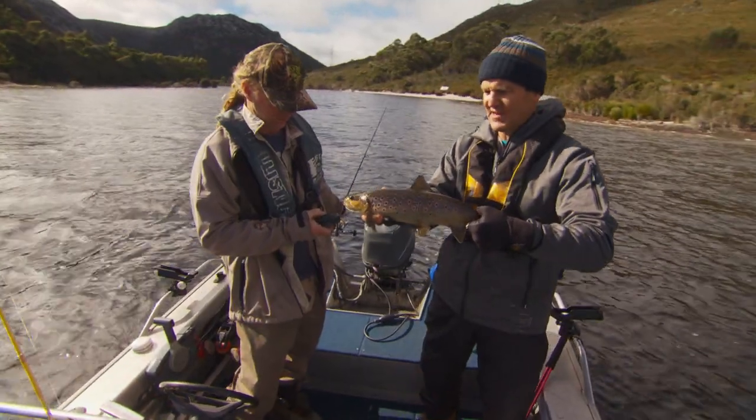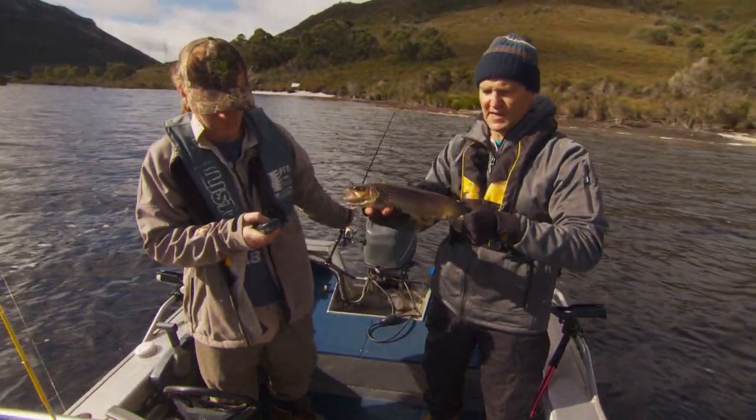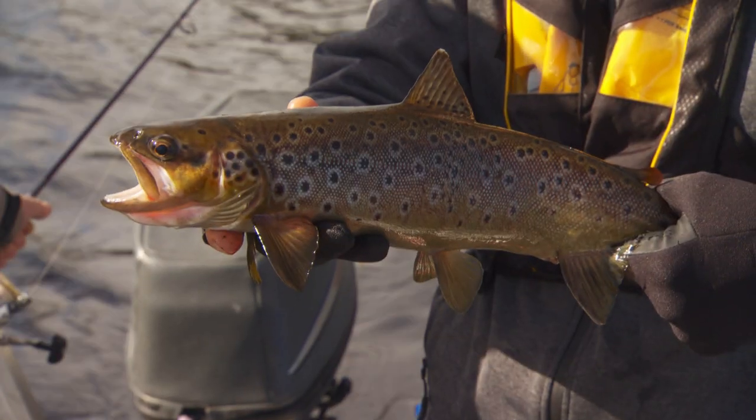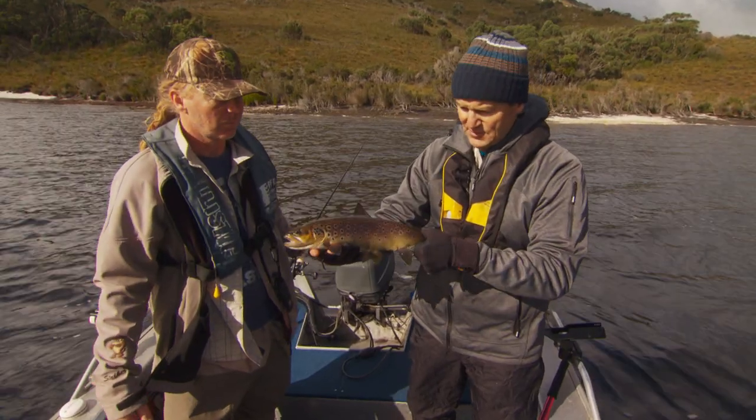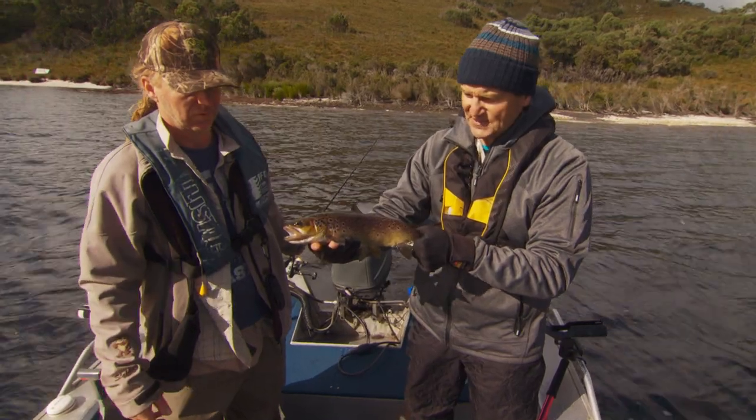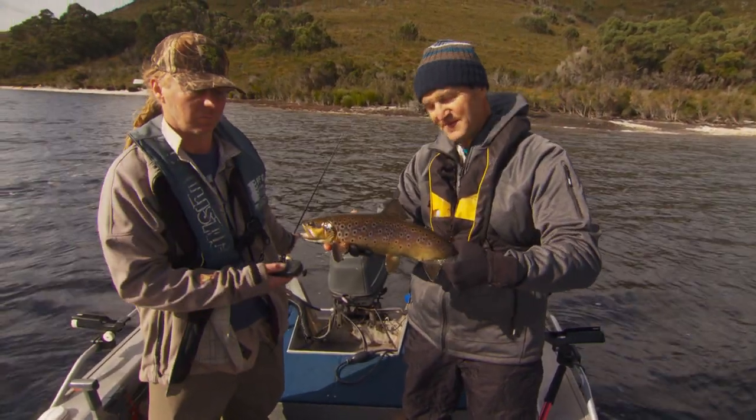Yeah, you can see the attraction here. If you look on a global scale, people around the world that are into their trout fishing look at that and go, what a remarkably conditioned fish. Beautiful, fully finned fish, genetically pure, pristine, amazing stuff.